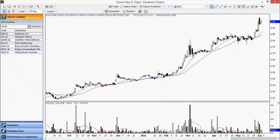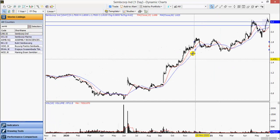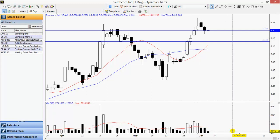Let's take a look at some of the big cap stocks. This is Semcorp Industries. Now this stock, after making a high, is experiencing a pullback. So far the pullback volume is low. This is nice. Small dipper setup. Look for a break above the high of 228.